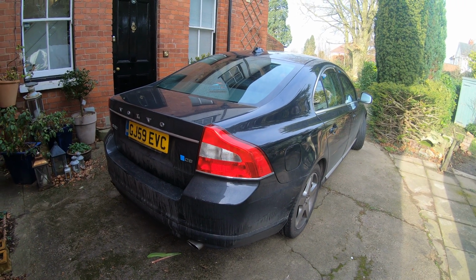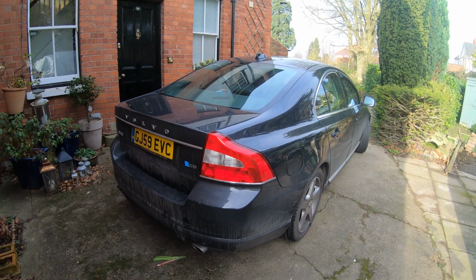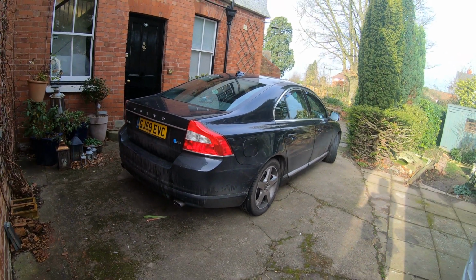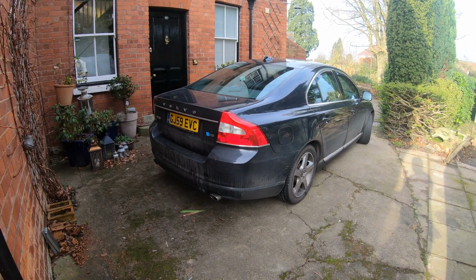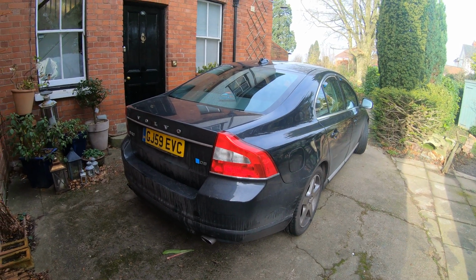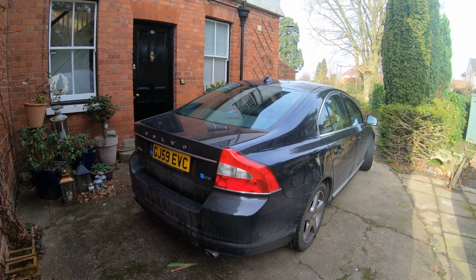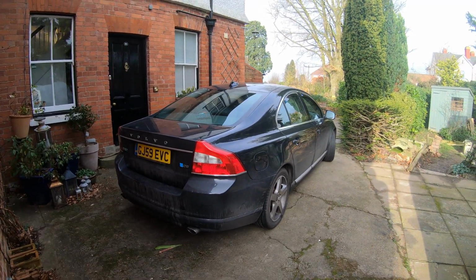This is one of the first cars with the twin turbo system on it, and obviously it's been tuned by Polestar from the factory, so it's running 225 brake horsepower as she stands, which doesn't sound like much, but actually it's more than enough. It's good for 0 to 60 in just under 7 seconds. For something that weighs nearly 2 tons, that's not bad going.